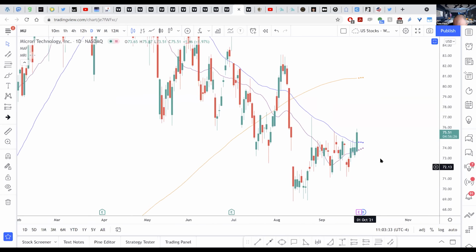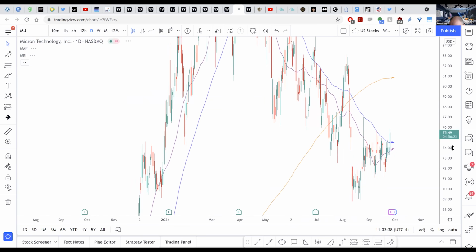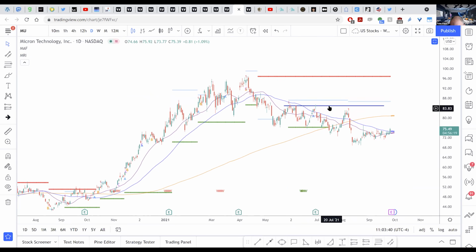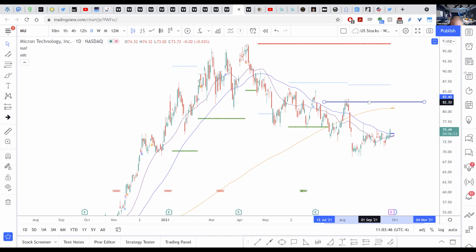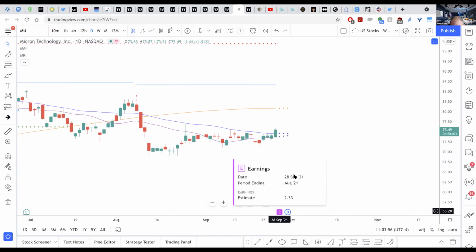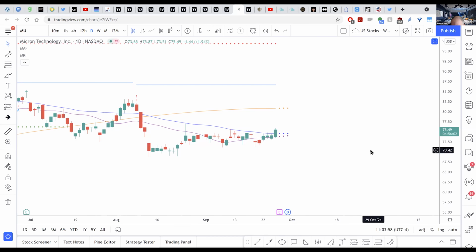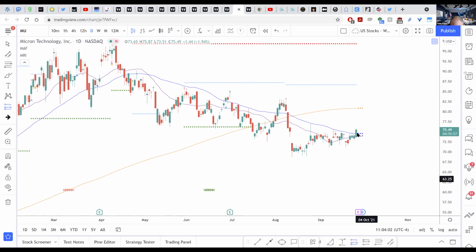Beautiful breakout, just broke both moving averages off earnings, off dividends. I think it's their first dividend. Whatever this line is for, probably, the break of that line makes me very bullish. This line could then be lowered to there, and it could now be lowered to here, and we are breaking this line. Earnings was literally just now, so I would wait a day.